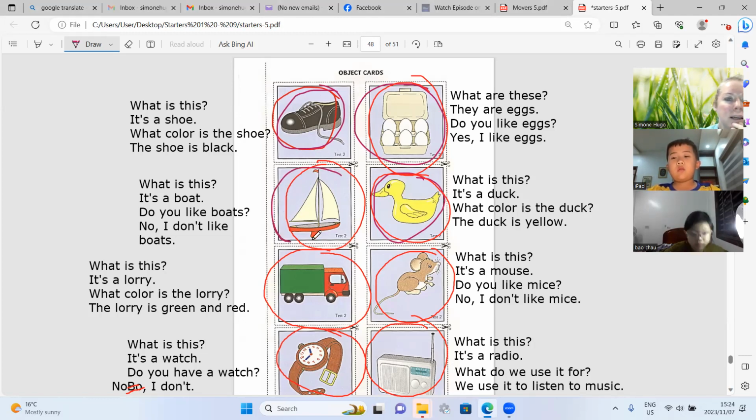Bao Chao, what is this? Is it a bus? It's a boat. Do you like boats? No, I don't like boats.